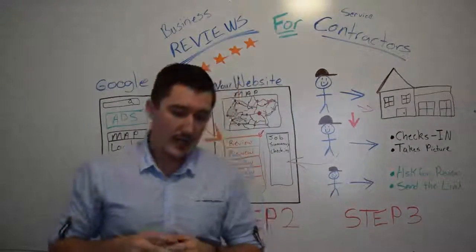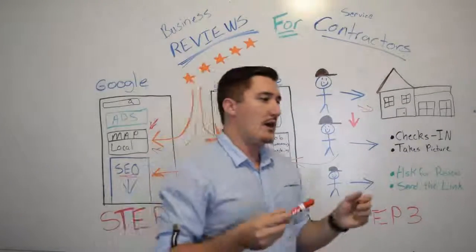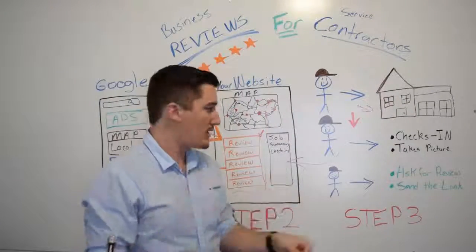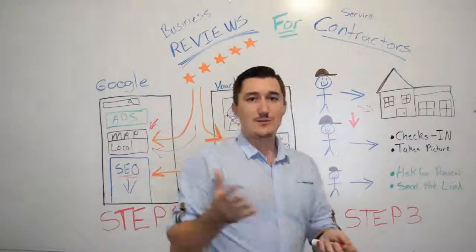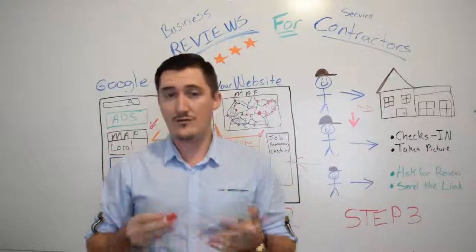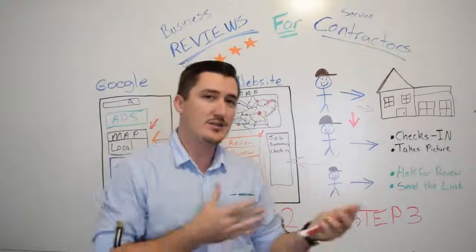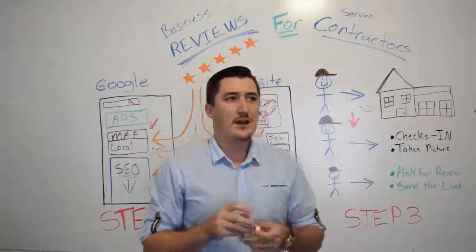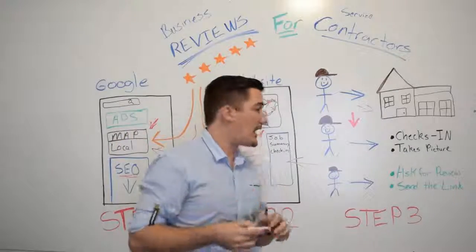Now, step 3 is the work is done. You're talking with the homeowner. They look happy. They're really happy with the work that you've done. They're excited. That is the time to ask for the review, and you can frame it a few different ways. We found asking them for a survey is kind of a different way of putting it, but the rate at which the consumer actually fills it out has been a lot higher.